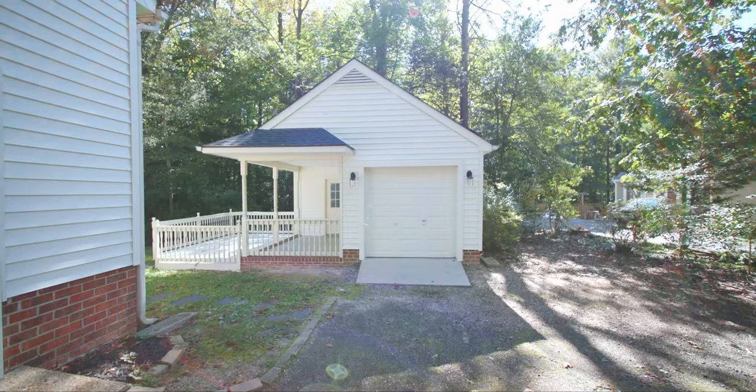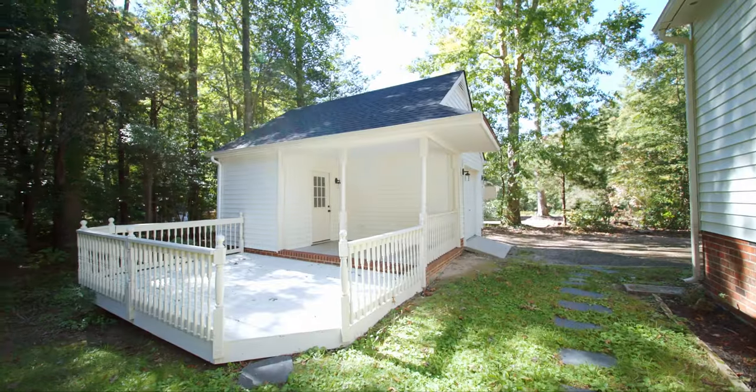The exterior of this house is equally as impressive as the interior. You have an attached 2-car garage and a detached 3rd garage, all on over 1/2 acre.